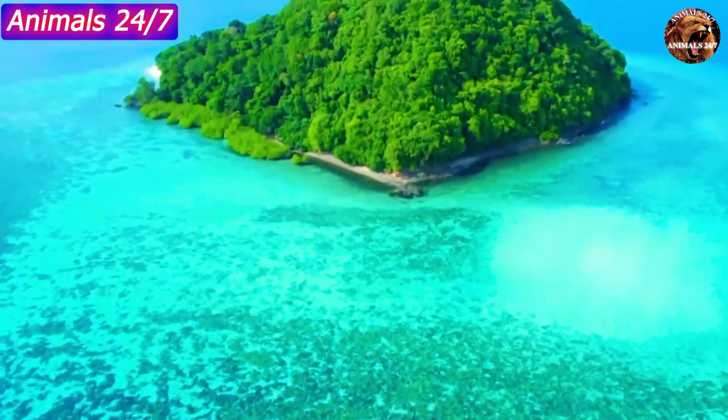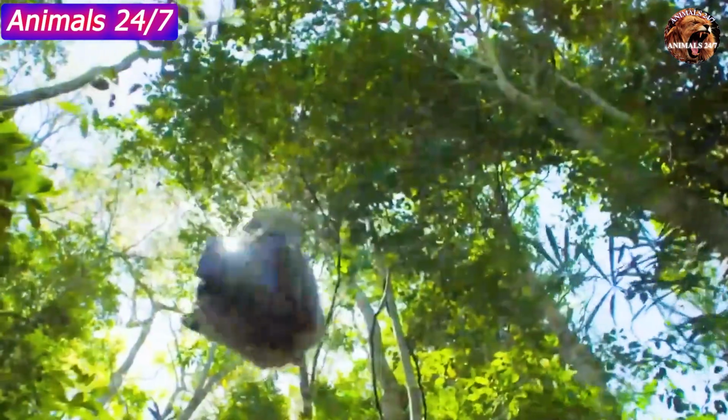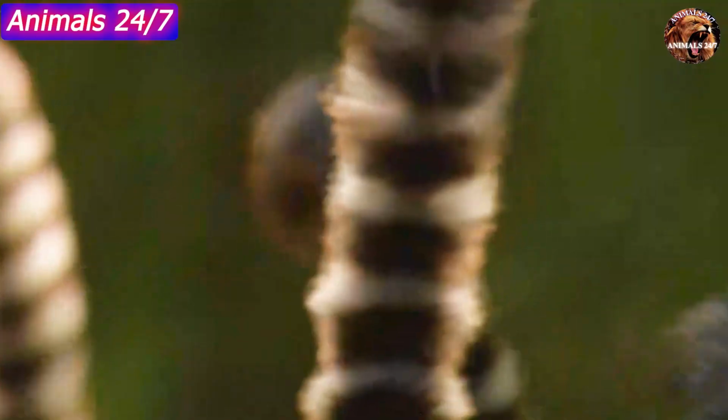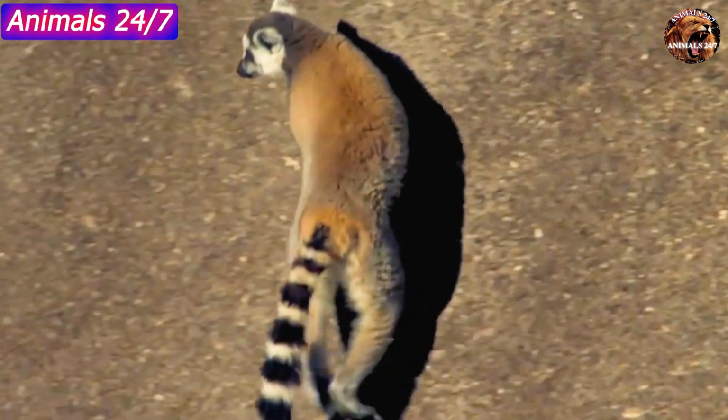Madagascar. An island across the sea from the African continent. Tens of millions of years of isolation created a unique ecological environment. This is the Garden of Eden for the lemurs. They are only found in Madagascar and its nearby islands.